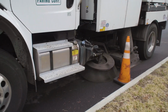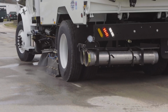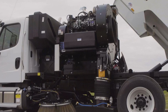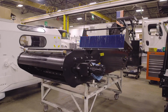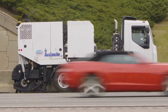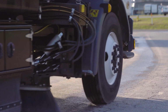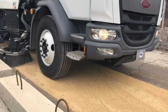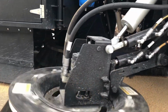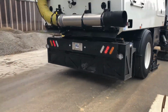Innovations such as GEO controls, 6 Sense, sweeping in reverse, whisper wheel fans, self-cleaning dust separators, and interchangeable conveyors are just some of the features which set Schwarze apart from the competition. Schwarze is also leading the way with innovation in pure vacuum sweeping with the recent launch of the HyperVac.